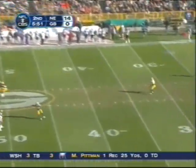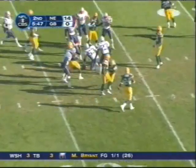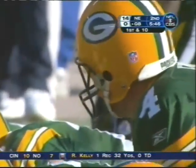This punt is going to come up short of Woodson and going to roll dead at about the 37 or 38-yard line of the Packers. Pretty good field position coming up for Brett Favre. 5:46 to play in the first half. These guys are back by putting together a drive.